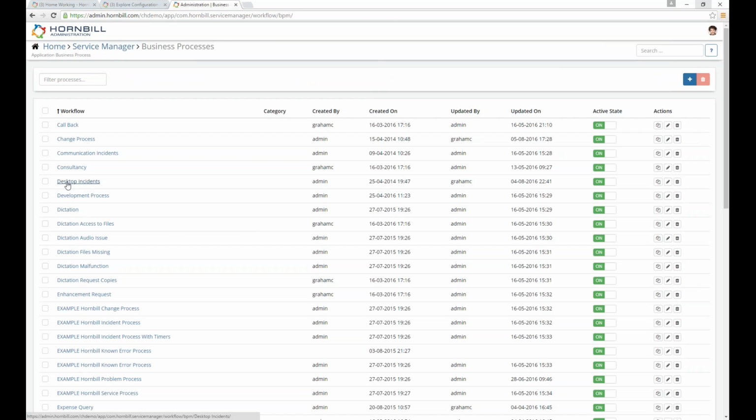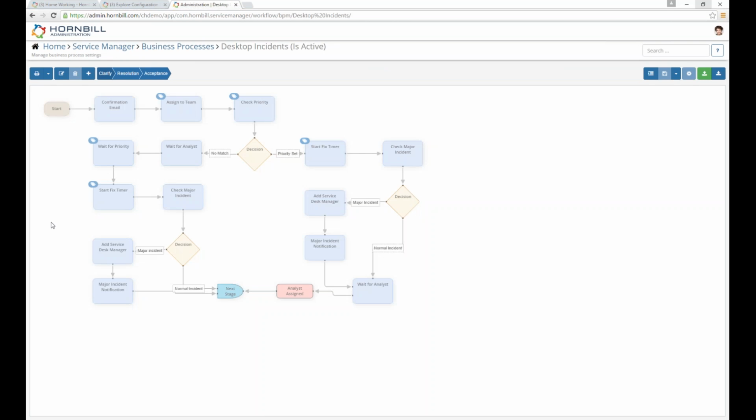So first things first, if I click into an incident process, you can see it's lovely and easy to see what's going on. There shouldn't be much training. If you walked into the business today and you had this process in your system, it wouldn't take very long to figure out what it's doing. Each blue node is an automatic action, and based on the result of a particular action, it can branch off down any route of this particular process.